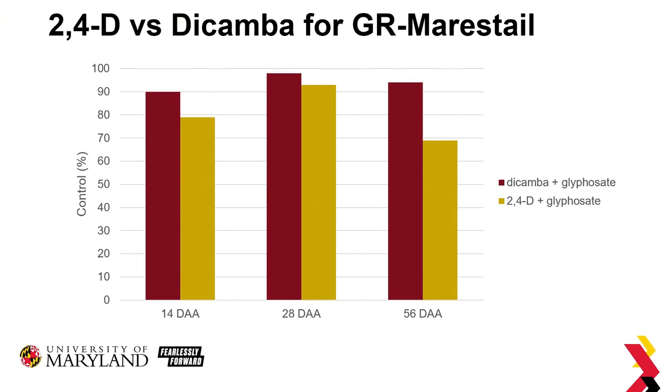This is another burndown study I did last year that actually compared burndown treatments with Dicamba plus glyphosate or 2,4-D plus glyphosate at three different rating dates, 14 days after application, 28 days, and 56 days. We saw that at each rating date, our Dicamba plus glyphosate treatment had consistently better marestail control than our 2,4-D plus glyphosate treatment. So Dicamba is a good option if horseweed is your only concern. If you wanted to plant Extend Flex beans so you can plant a little earlier to control that horseweed, be my guest. Just be aware that with the Dicamba, you still have that June 30th cutoff registration, and it's really not the best option for applying in crop.